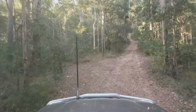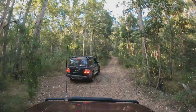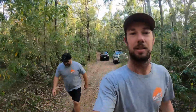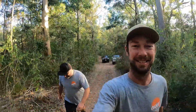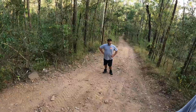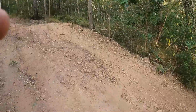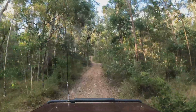There was one track I remembered on the way up, so we decided to pull in and have a look. Jeez, get me walking up hills, Gaz, I don't know. It's part of chasing the weekend. After a short walk, it was determined that it was drivable, so we headed up.